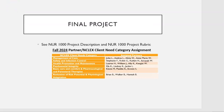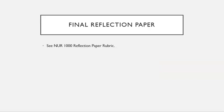You do have a final project in this course, and you can find the final project description and rubric listed under the Canvas Important Information module. So take a peek at that. Let me know if you have questions. That's due November 12th, a Tuesday, because of Veterans Day. You'll also have a final reflection paper. That rubric is also contained under the Canvas Important Information module. So look at the rubric that tells you how to get full points. That's due on December 2nd, and the Dropbox for that will open up 2 weeks prior to that.